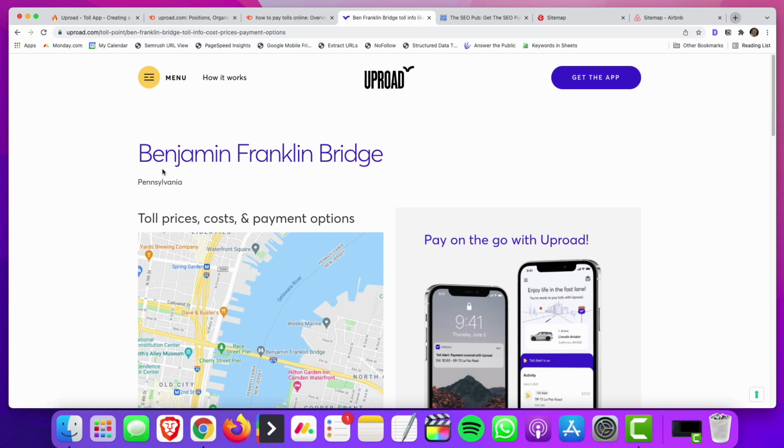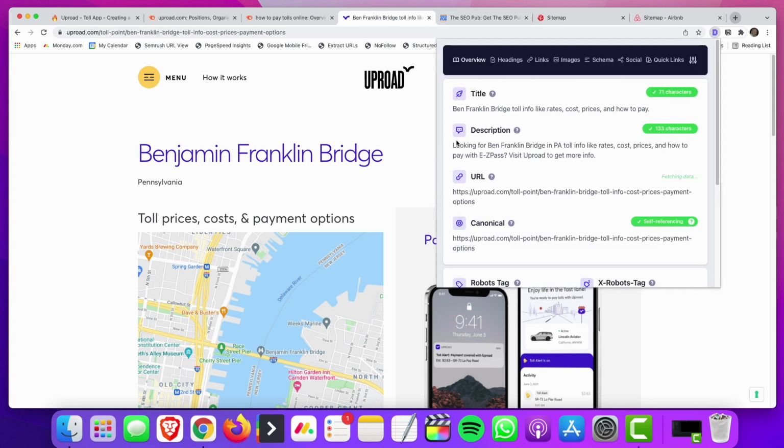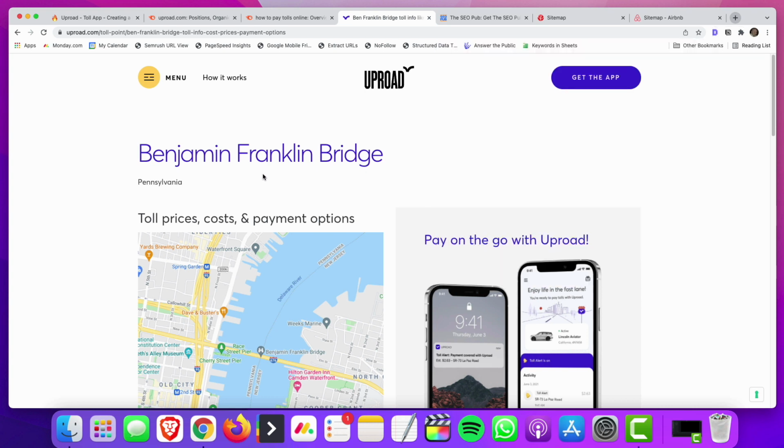On this page, they do some good things and some things that I think could be done better. They have a good title: Benjamin Franklin Bridge toll info, like rates, cost, prices, and how to pay. That's what they're hoping people are looking for. The H1 they have, Benjamin Franklin Bridge, is okay. I would probably do something closer to the title tag, mentioning that this page has information about the tolls, how you can pay them, and what the costs are. They do cover that a little bit in a subheading, but I'd rather have it in the main heading.